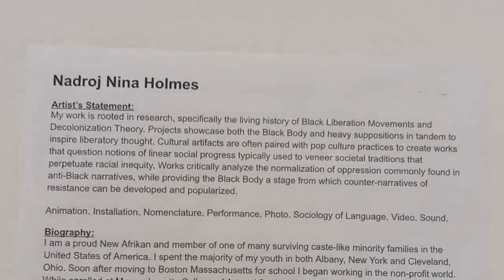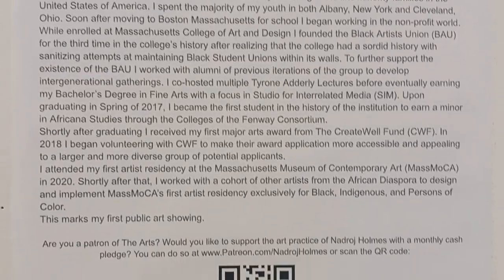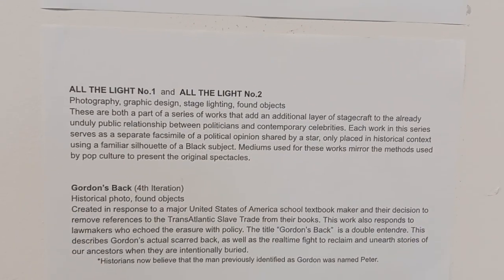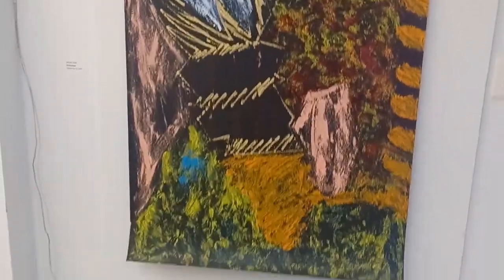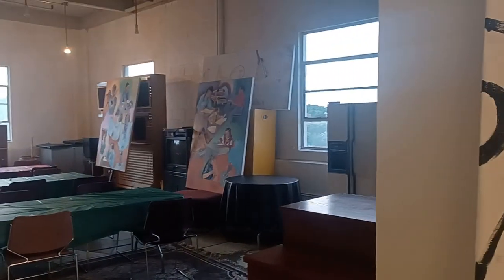Some more literature to read very quick. I'll try to read this when I get home. The QR code you can go to. All right. Some more artwork over there. I'm not gonna go in that. I'll just give you a quick image of that. I'm not gonna go all in there, but you can kind of get an idea what they have.